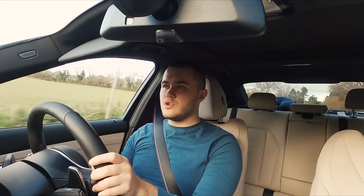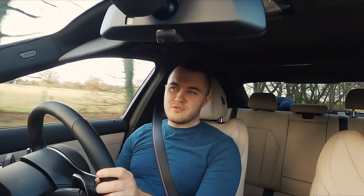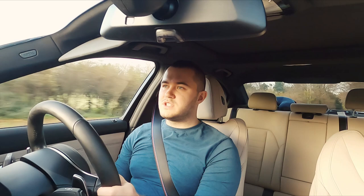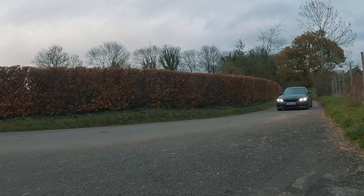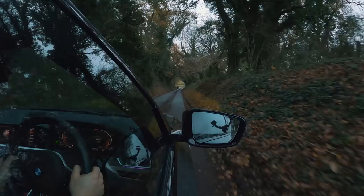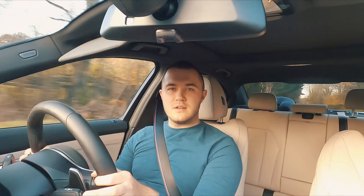Now, my car in particular is a 320D. It's not an M340i, it's not an M340D, although I've been quite fortunate to have driven both of those other variants as well. My personal favorite would probably be the M340i in terms of the driving dynamics, the feel of the car, the chassis, and just how the car drives overall. But having said that, this 320D as well is such a fantastic car.